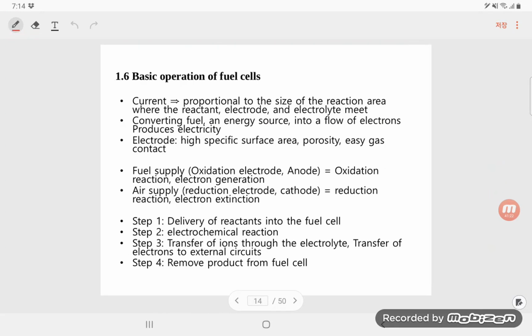Okay, then let's look into the basic operation of fuel cell. The current is proportional to the size of the reaction area, right? Where the reactant, electrode and electrolyte meet, right?